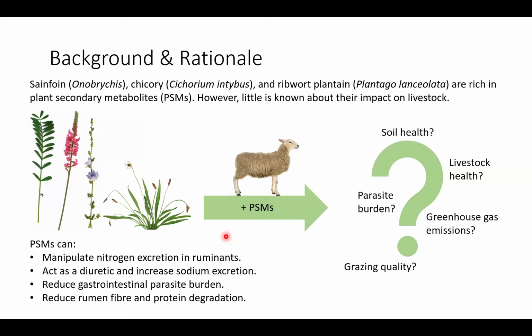So one of the key things we really wanted to look at was how does it affect soil health? How do commercial herbal leys affect the grazing quality, the parasite burden, the livestock productivity, and the greenhouse gas emissions?